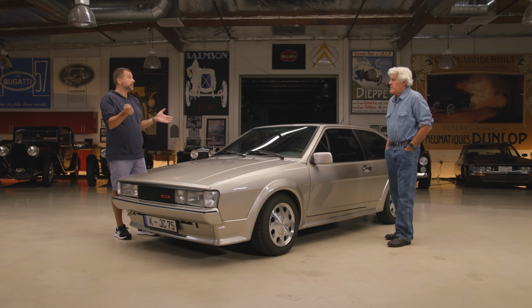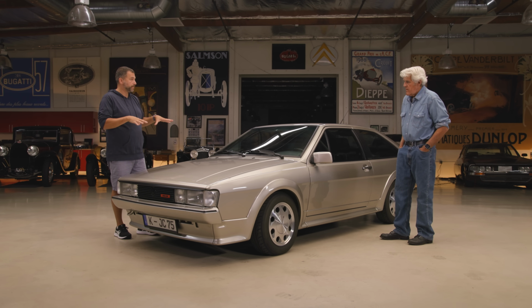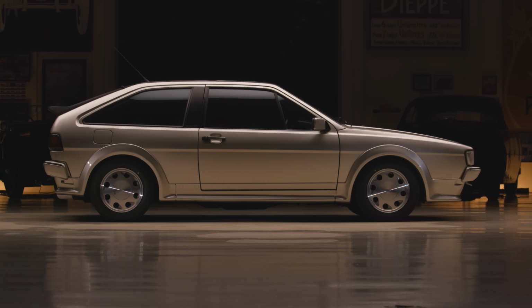So what Volkswagen did to get attention for this new generation of cars post-Beetle was to hire Giorgetto Giugiaro, the designer, and he penned the Golf, the original Scirocco, Jetta, and then there was a pickup truck and a cabriolet, all based on that same A1 platform. This is a Mark II Scirocco, so the second gen car, but it's the same exact platform underneath.